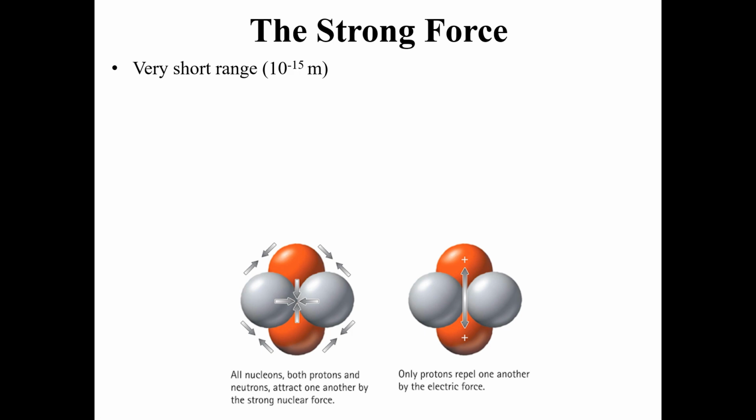But there are some facts about the strong nuclear force which everybody should know. You should know that the strong nuclear force is a short range force. What does it mean? By short range we mean that it is only strong when the nucleons inside the nucleus, irrespective of whether they are protons or neutrons, lie at a distance range of 10 raised to the power minus 15 meters.